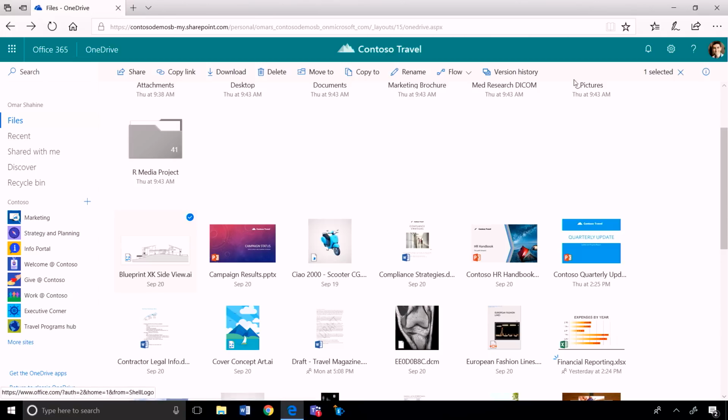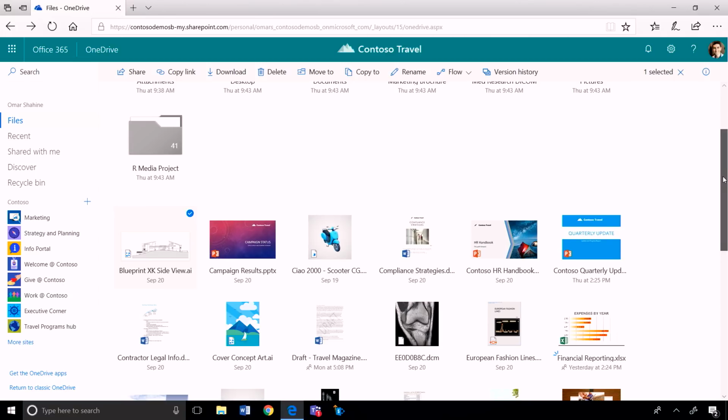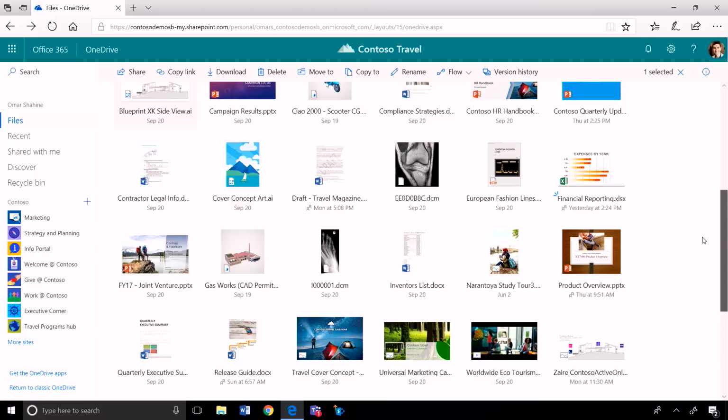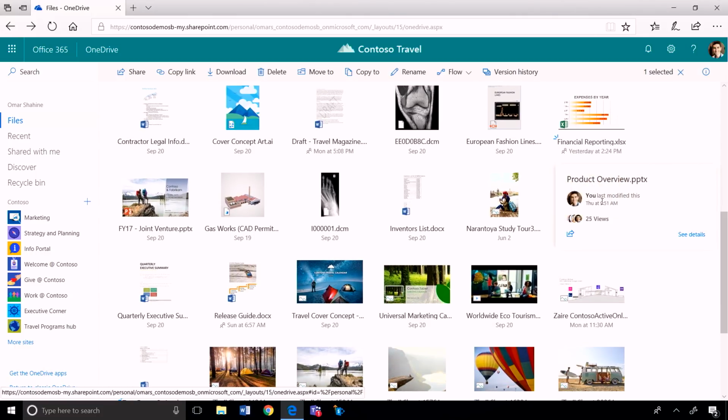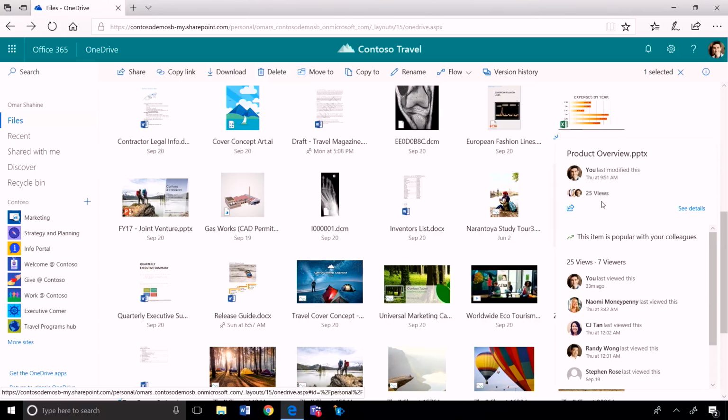Right. Very cool. Next thing I thought I'd show is some new file analytics capability. Let me hover over this product overview PowerPoint. I've published this out to people, and I want to know if anybody's read it before I go to the meeting. And sure enough, with this new analytics view, I can see this file's popular with my colleagues. Naomi viewed it, CJ viewed it, Randy viewed it, Steven viewed it. So I go to the meeting, and I now can expect that people have read my document, and we can be more efficient in getting going with the meeting. Or if I run into them in the hallway, I can ask them for feedback.